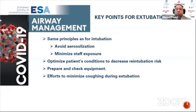You have to minimize your staff exposures, keep your patient's conditions optimized, and strictly adhere to your protocol. Even make the threshold for extubation very low, to extubate your patient in a very critical situation to avoid re-intubation. Prepare and check your equipment in an effort to minimize coughing. They even recommend sometimes giving some medication to decrease coughing, like narcotics or ibuprofen.